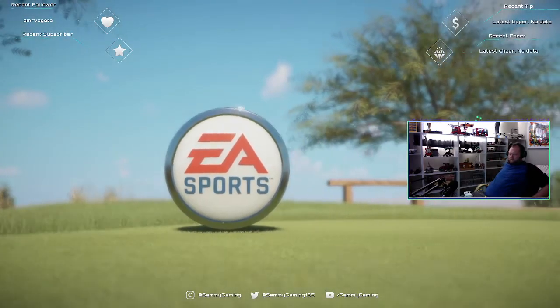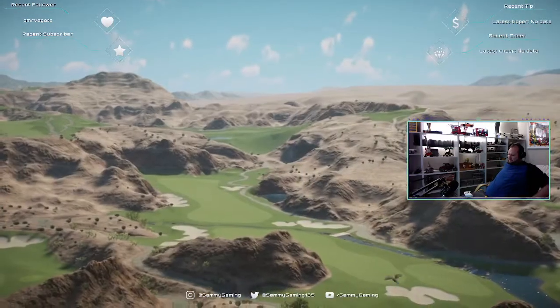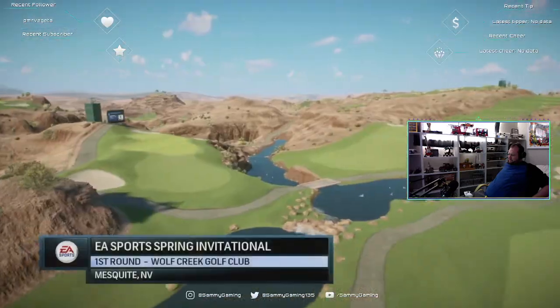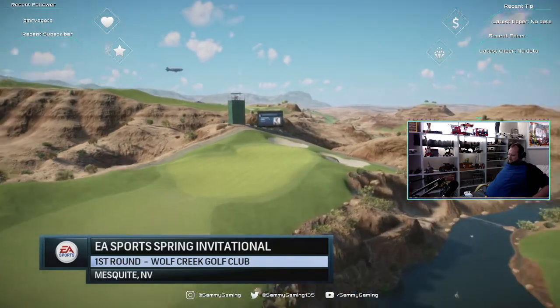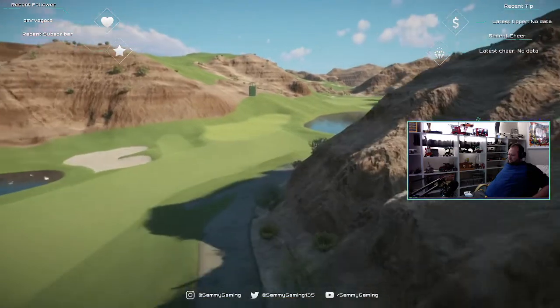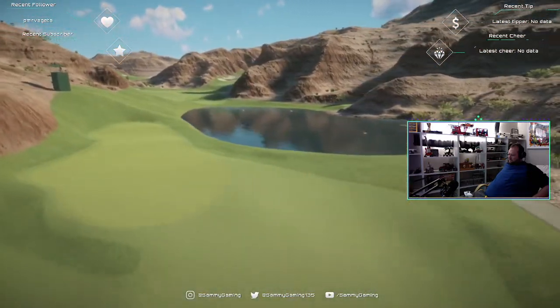EA Sports and the Wolf Creek Golf Club so proudly present opening round coverage of the EA Sports Spring Invitational. Always some extra excitement when you get to the first major championship of the year, and here we are. Rich Loader alongside Frank Nobilo. We're at Wolf Creek Golf Club in Mesquite, Nevada for the EA Sports Spring Invitational. Partner, this is a big one.